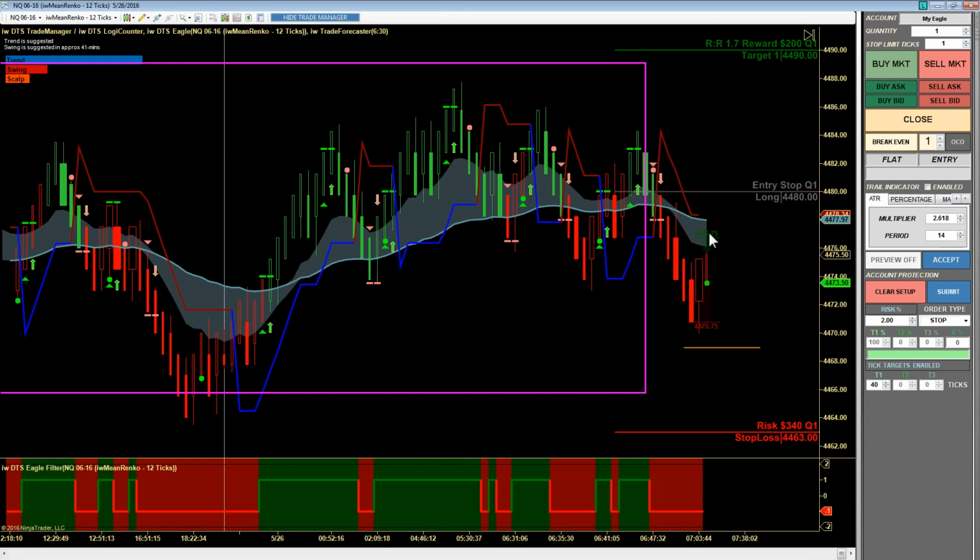Okay, so there's one bar. Let's see if we can get another bar. And again, the whole point of the exercise, and I don't want to belabor this, but it is an important thing to keep in mind. Try not to get yourself stopped out before the market even has a chance to make you money.